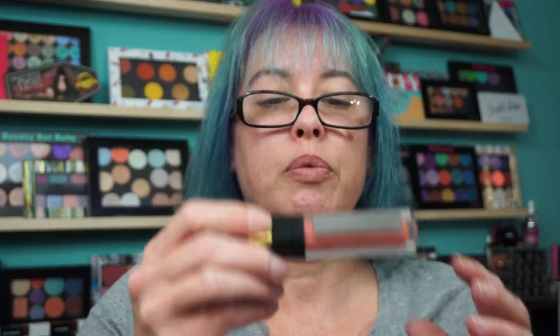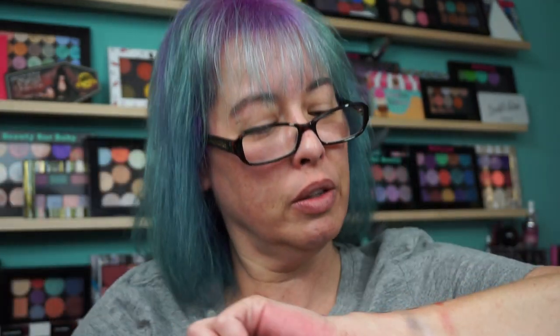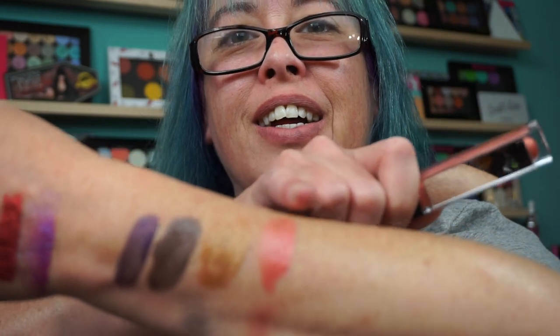Number four. I'm going to put this one on for you too. It's a peachy shade. Getting better with the peachy shades. That one, did it go on me? Oh, I got swatches from the shadows earlier. Right there.